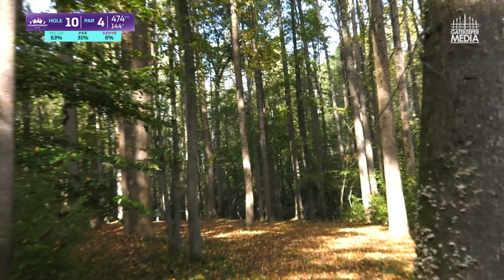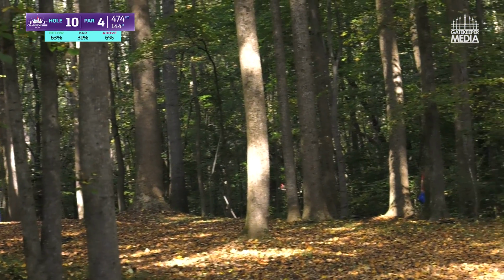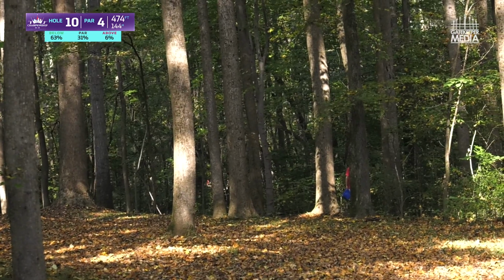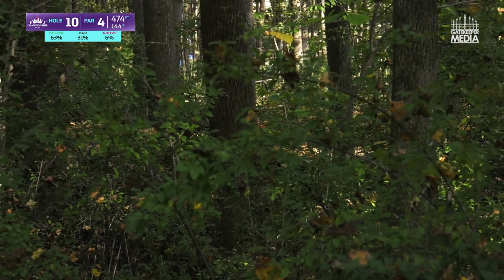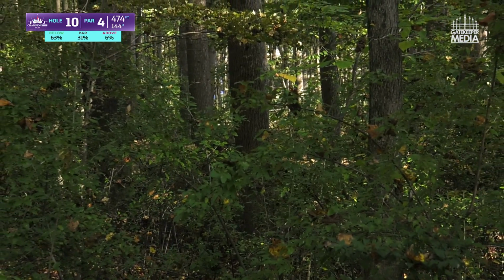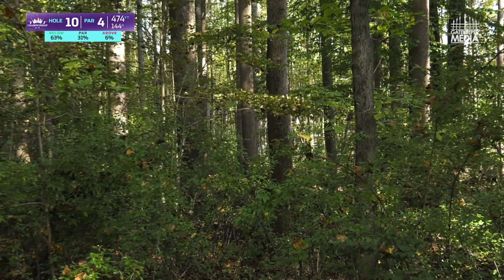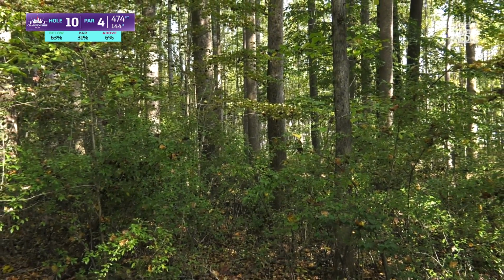Jordan, after pushing a bit long, got a high flex line. It looks like he's pushed it too far right, and he, again, gets another kick into you never know what. Yeah. And Barsby had hit another tree on that last forehand. So he is still in the woods.